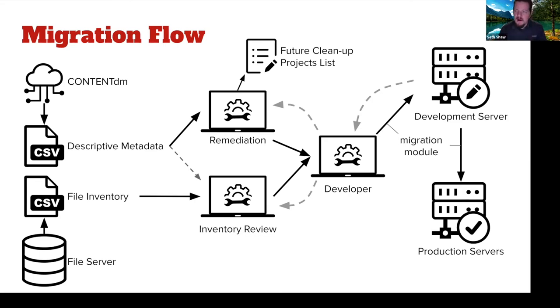I'll run it there. I'll say, hey, this is what it looks like, or what it would look like if we had loaded it into production, and let our digital collections staff review it to say, hey, well, we missed that thing. Something didn't come over properly in the migration. Or perhaps there's something else that this raises that again goes to another future cleanup projects list. That's what those gray arrows are, the feedback loops that we sometimes needed to have.